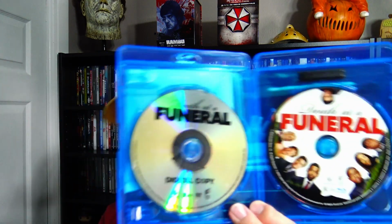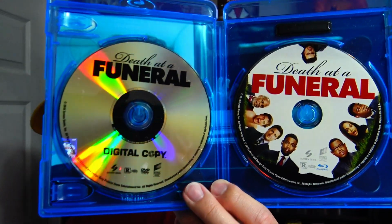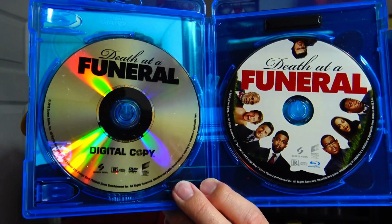I have seen this before. It's been a while. This did come with the digital copy, I think. Now I can't remember because I redeemed all these digital copies already. But there is the inside artwork, or the disc artwork. Actually, there's something on the back. I'll go ahead and take out these discs and show y'all. Yeah, the ones that did have digital copies, I did redeem them already. So there's the inside. I think I remember this movie being pretty okay. It has been a while since I've seen it. So there's that one.